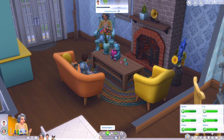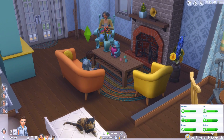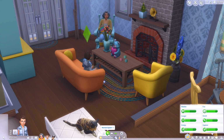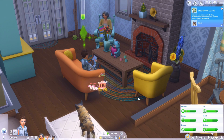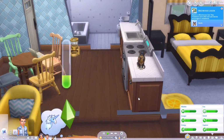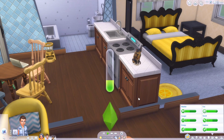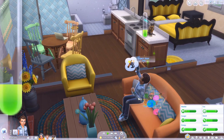I'm trying to decide if she's really talking to him, because he is still on his first interaction with her. So let's skip through that. And then Mochi's just having a fun time on top of the counter.